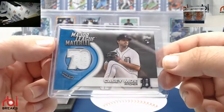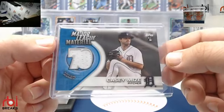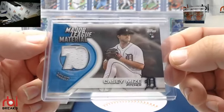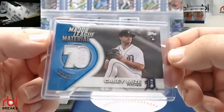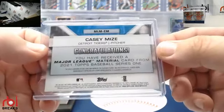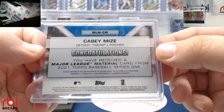Nice hit for Detroit. Casey Mize, player worn memorabilia, 70 years. I'm sorry, Major League material with the 70. I don't believe it's numbered, unnumbered, but still a very nice hit for Detroit.